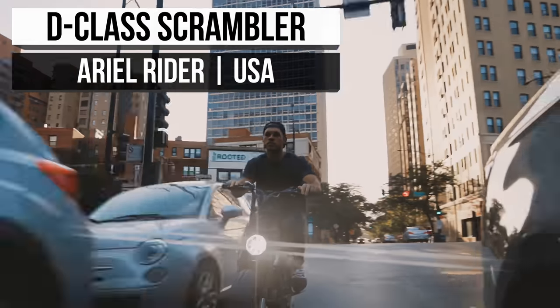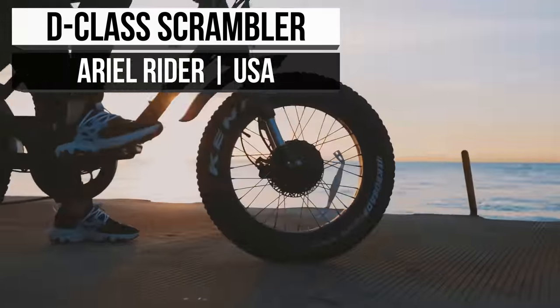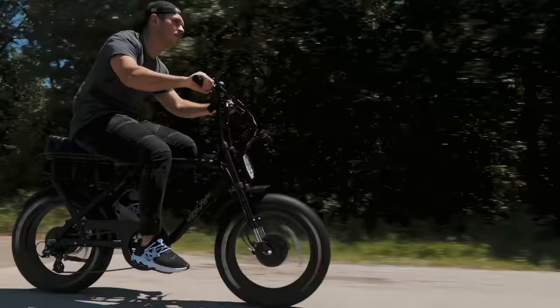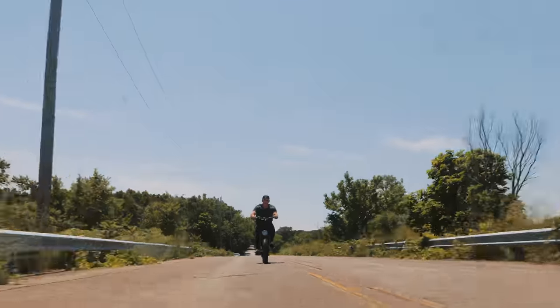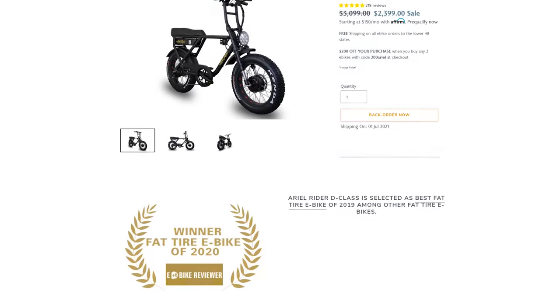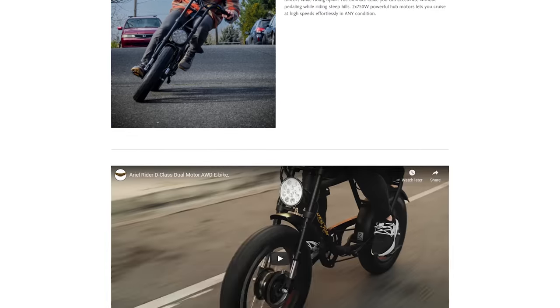Continuing with the Ariel Rider e-bikes line, we showcase the D-Class Scrambler, which features a dual motor. None of the models in the Ariel Rider e-bikes line match up to the D-Class, thanks to their revolutionary all-wheel ride technology. Any rider can choose any motor. If you're truly adventurous, you can select both of them.